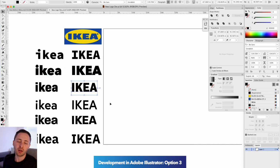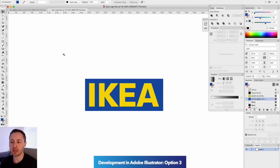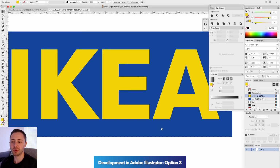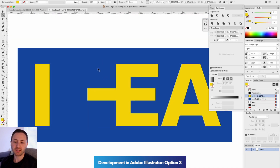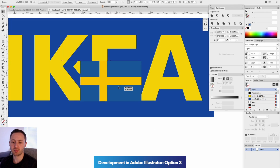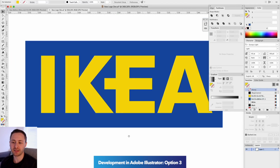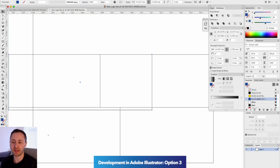3. Okay, so option 3 was one of the ideas that I'd drawn out in the sketchbook, but in the back of my mind I was actually pretty sure that it wasn't going to work. Basically, the idea is to create the Swedish flag within the logo itself. Now, although this idea seems pretty simple, it's actually a massive balancing act of font thicknesses and spacing.